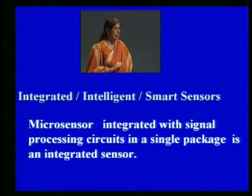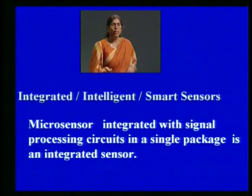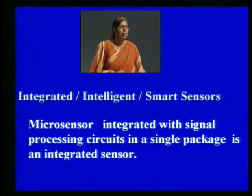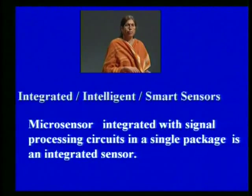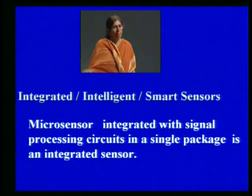Then the next comes integrated, intelligent or smart sensors. Sometimes they are also called SMTs, silicon micro transducers. The same technology that is used for IC fabrication is used for making sensors also. So you integrate the signal processing with the sensor. You don't attach it externally; normally we put a sensor, then take the sensor output to signal conditioning circuits, then finally display or control. But if on the same chip you have sensing as well as signal conditioning, it will naturally give better quality of measurement. You can design it to remove interfering signals, temperature effects, offset and non-linearities using the signal conditioning circuits.